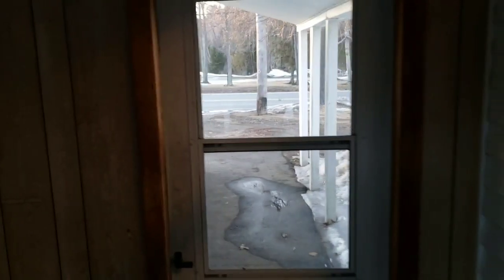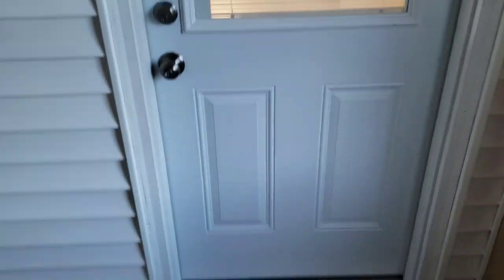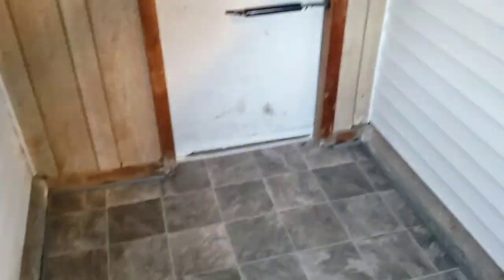Alright, so this is kind of hard to see, but this is the mudroom. So that goes out to, there's 4 doors. There goes to the backyard. That's the garage. That's the front yard. And then this is a brand new door. Put new floors in this mudroom.